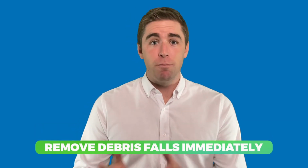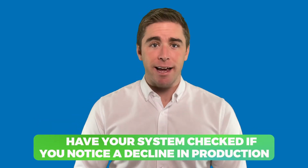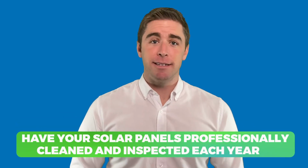Just like maintaining your home and your car, there are things you can do to maintain your solar panels. When debris falls on your panels, remove it immediately. Have your system checked if you notice a decline in production. Have your solar panels professionally cleaned and inspected each year. Now that you're armed with accurate information on solar panel degradation and proper maintenance, you're equipped to prolong the life and efficiency of your system.